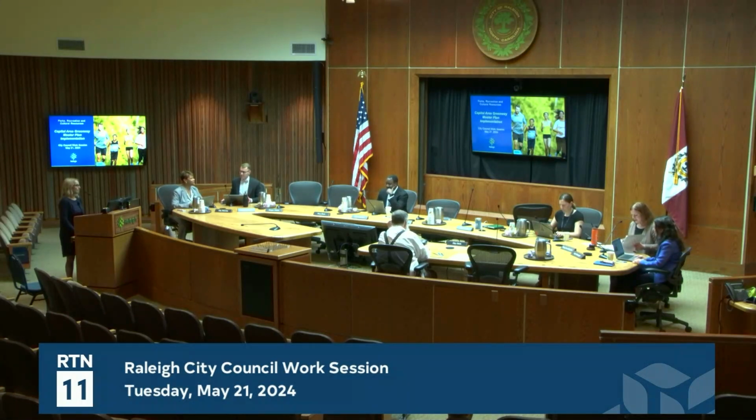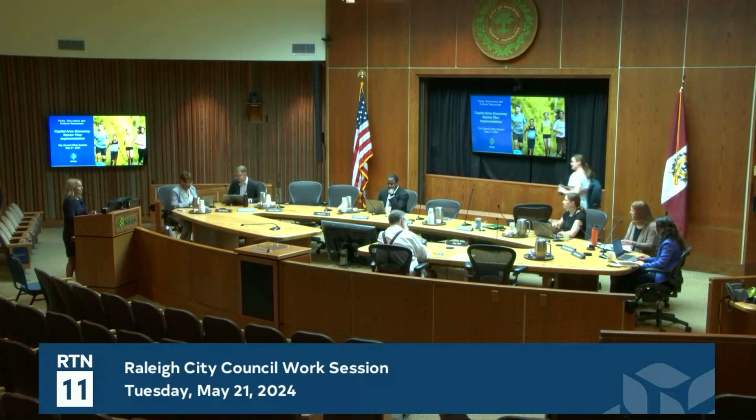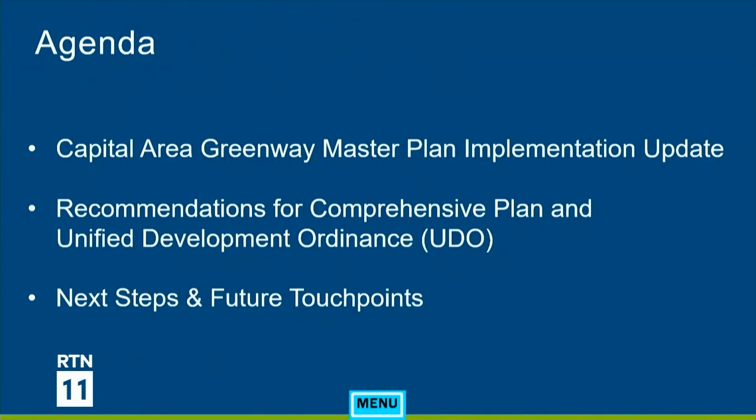We're going to hear about the park system plan to update our greenways. Hi, Lisa Schiffbauer with Raleigh Parks. I'm going to update you on where we're at with the Greenway Master Plan implementation. My focus, at the end of the presentation, is going to be on some of the recommendations in the plan for the comprehensive plan updates and unified development ordinance updates.